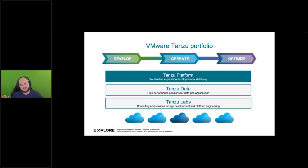If we deep dive into what we're going to be focusing on today, Tanzu is focused on develop, operate, and optimize. The Tanzu platform, we'll be diving into different components of that, but we also have Tanzu Data and Tanzu Labs if you need to augment any of that. And shout out to Labs, it's a great way to help get kickstarted on building some of these newer applications that you'll be seeing later around generative AI use cases and things like that. We have a team of people that can come in and help you get started building your first generative AI type of applications, if you need help there.